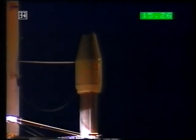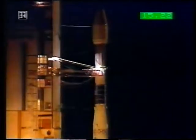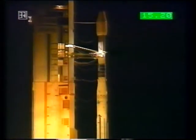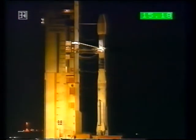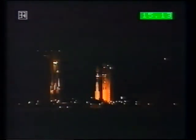Third stage fueling with the very low temperature liquid hydrogen and liquid oxygen propellants, which can only be done immediately before launch because of the temperature problem, is almost finished. And for latecomers, we are less than 15 minutes from scheduled liftoff. Production time in mission control, so I must dash back to the commentary cabin to give Mr. Chichiger a hand. I'll be right back.